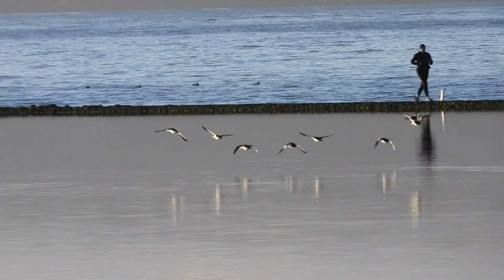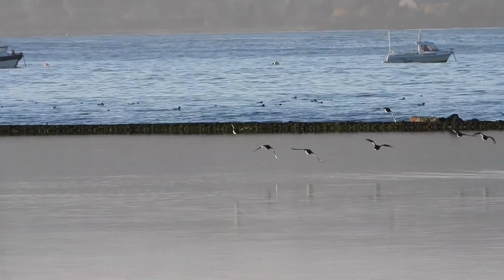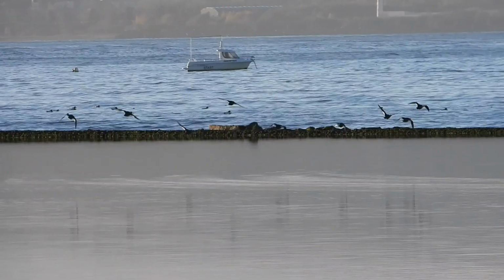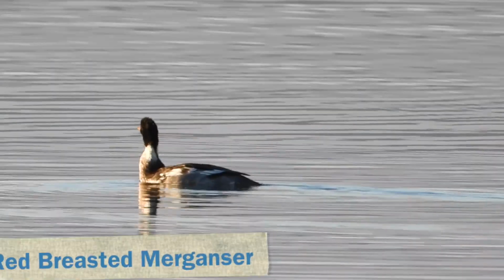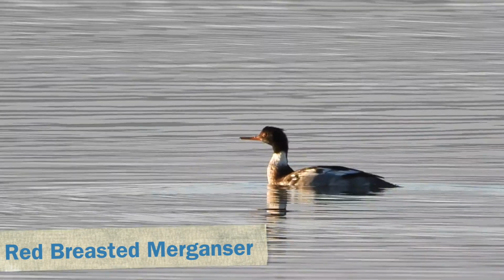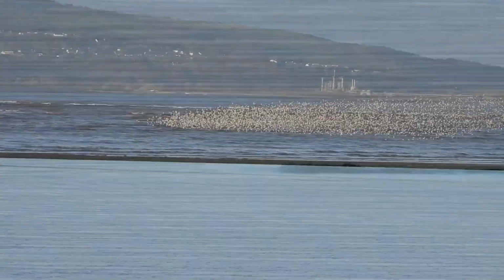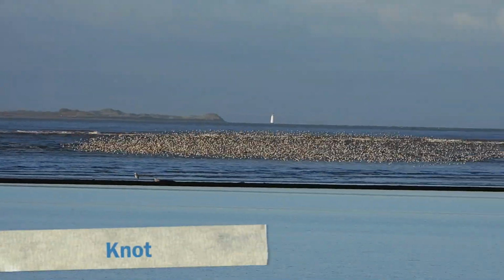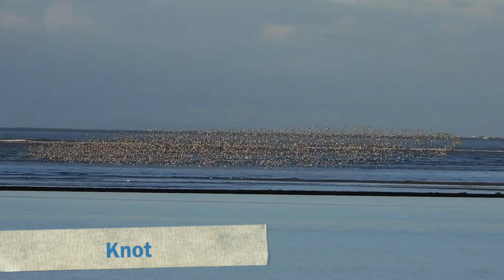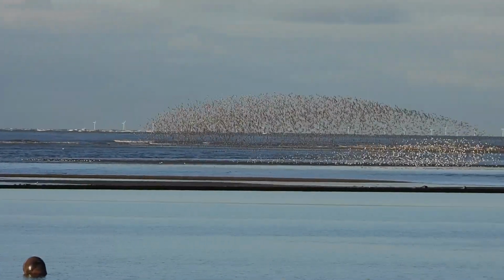It was a still, bright morning, and the marine lake was like a millpond. Even from the van we saw some shapes of birds on the marine lake, so we investigated. The first birds we saw were red-breasted mergansers. As we looked out, a huge flock of knot on the opposite side of the marine lake were weaving in and out like a shoal of fish, all changing direction. It was an incredible and quite hypnotising thing to watch.